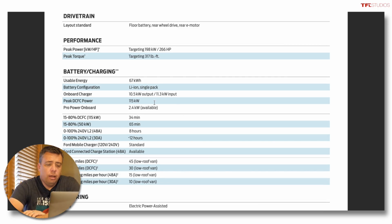So this is what Ford is saying: 11.3 kilowatt input onboard charger and 10.5 kilowatt output, 115 kilowatt peak direct current fast charge capability. What does this mean? This means on the fastest charging, the fast charge, you can go from 15% to 80% of battery in about 34 minutes. Yeah, that's pretty quick, but not probably the fastest charging times you've seen from other electric vehicles that are currently available. Then on a 50 kilowatt circuit, you can go from 15% to 80% in about 65 minutes, about an hour.